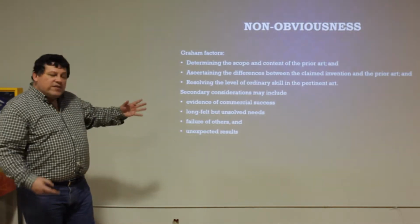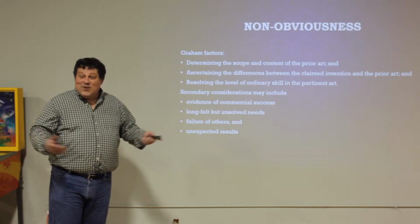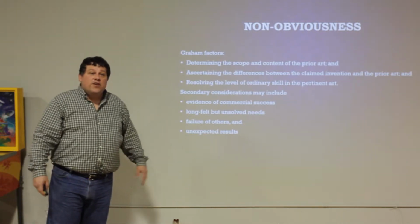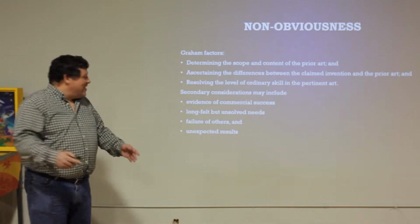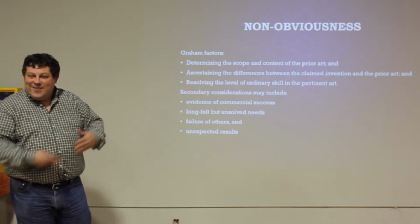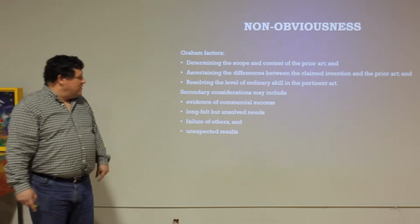And some signs that something's obvious. A lot of times in hindsight, people think it's obvious, but before you did it, it wasn't so obvious. Some secondary considerations are evidence of commercial success. If you went from nothing to some huge business, something must have been non-obvious. Otherwise, people would have done it before and achieved that same success. If it solved a problem that's been existing for a long time and no one used your method, that's evidence that it was non-obvious. People who tried to do it in the past and weren't able to, that's evidence it was non-obvious.